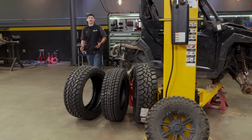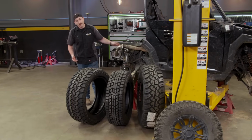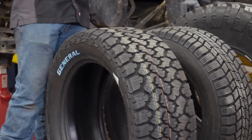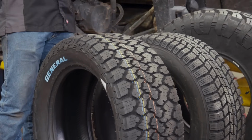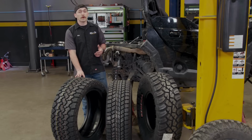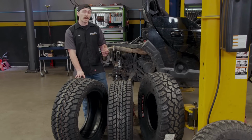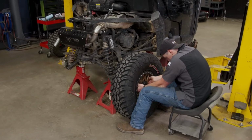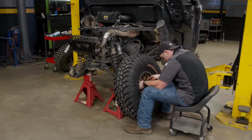With all of our brakes finished up and a quick, easy lift kit installed, it's time for us to move on with tires. We could have gone and got another set of UTV tires, but we want to make sure that this thing's going to be heavy duty and we don't have anything to worry about on all four corners. So we called up the crew over at General Tire to see what they had for options that would work for our build. So we decided to go with the 32 by 10.5 General Grabber X3s.